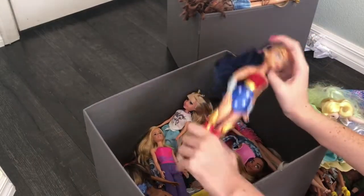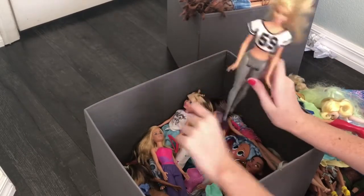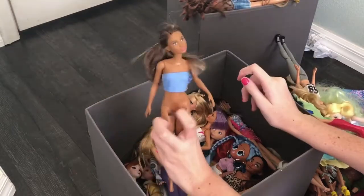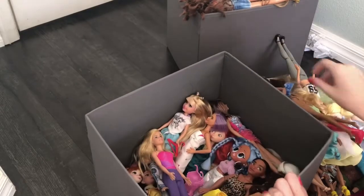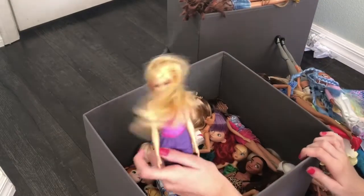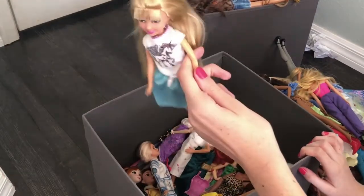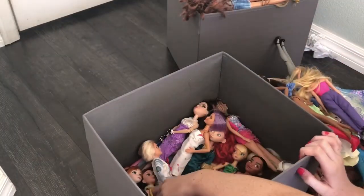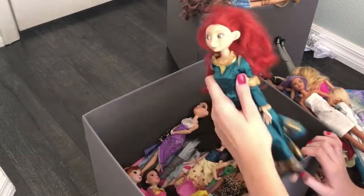Got a Bo Peep doll here, a Wonder Woman, from the Mermaid series, and I got a doll here with a really odd looking shirt. OMG doll. And yes, I own a lot. Barbie. Sparkle Girl. Another Barbie. It's a Barbie. Disney Princess Merida doll.